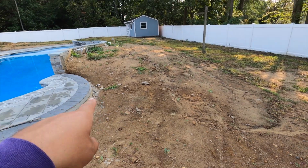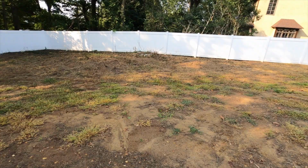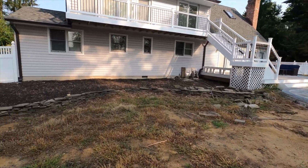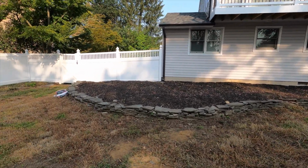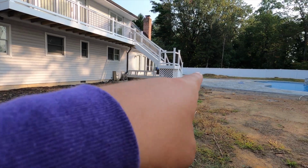So we're gonna have boulders here, here, and here. Regrade this whole area. We gotta fix this wall a little bit. I already started, but need some work, not too much. We're gonna landscape this whole wall, whole bed, and mulch everything, possibly a boulder going right there.